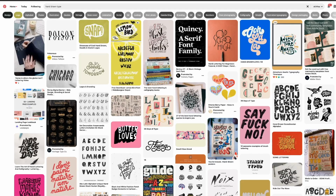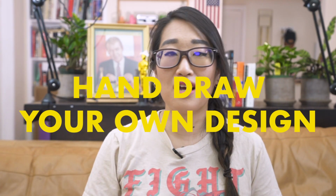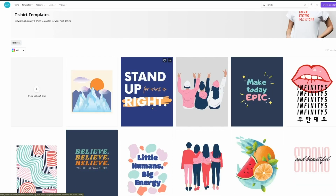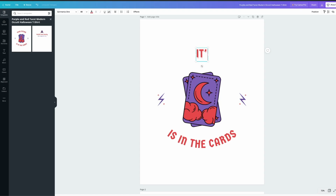The third step is to design your t-shirt. If you are an artist, graphic designer, or creative, you can be like me and hand draw your own designs. Now, for everyone who aren't artists, I have some resources for you. If you head over to Canva, they actually have a whole lot of templates, fonts, and graphics free for you to use. Using their templates, you can easily customize the words, the type, everything to suit your needs.